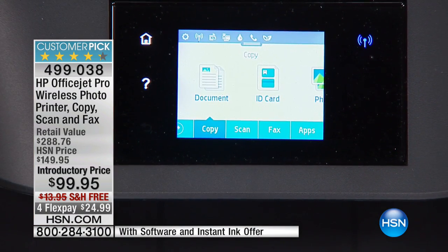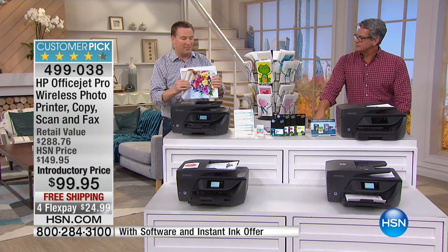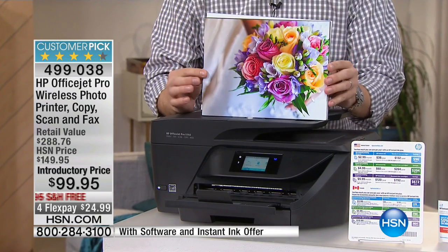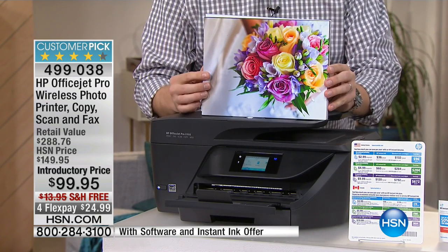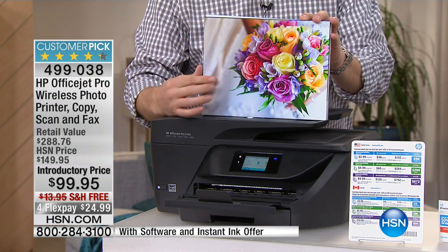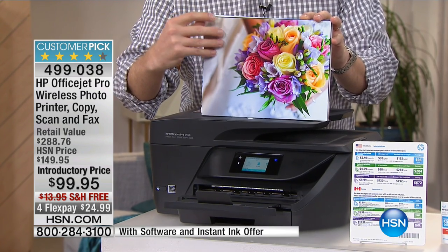And then when you look at the prints, whether you're printing off a document, a vacation picture, or an old birthday photo from 10 years ago, you want it to be lab quality. You're getting lab quality right here because it's the Officejet series. Look how picture perfect the photos are. And guys, they're all edge to edge.